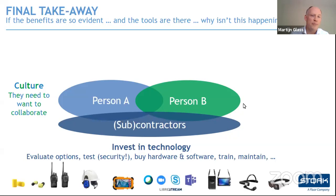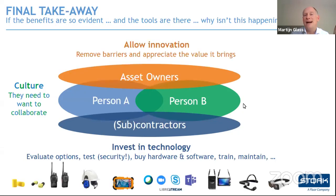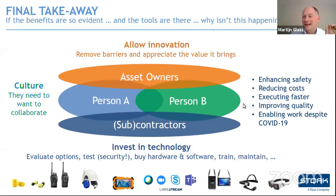But there's also a fourth party we've noticed, and this is your asset owners. There are often still quite a lot of barriers that inhibit the usage of these new tools. And also clients, they need to appreciate the value that these tools bring and not just go for the lowest man hour rate, because you might be saving all the travel costs and everything, but if you then evaluate it on man hour rates, it becomes a difficult story. But we are certain that if all these four elements work together, then the benefits of enhancing safety, reducing cost, executing faster, improving quality, and enabling work despite the whole COVID-19 situation are absolutely there.